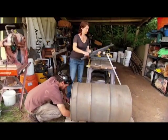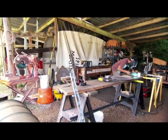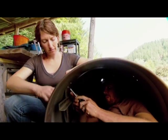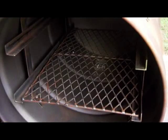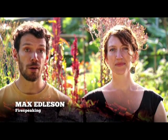Max and Eva Edelson are expert builders and avid farmers. Through their company, Firespeaking, they use local materials to build, renovate, and fuel homes. Eva and I got really interested in the sources, the materials, and the processes to build our own homes, to heat our own homes, to cook our food, to grow our food.